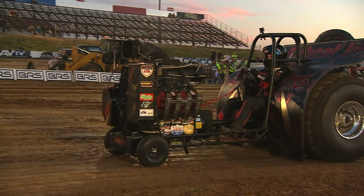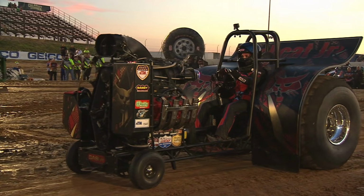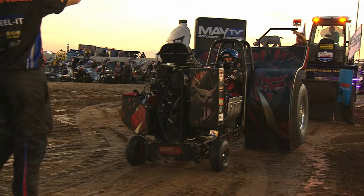As we continue on, here comes Abby Leischner and the Bobcat Jr. And the Bobcat Jr., of course, is the defending championship tractor from 2019. Her and her father have done a great job behind the wheel of it.